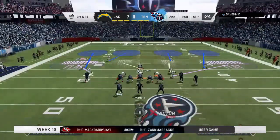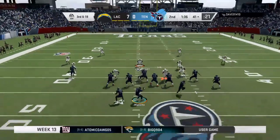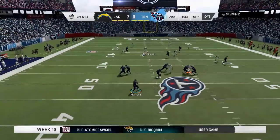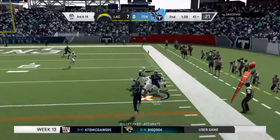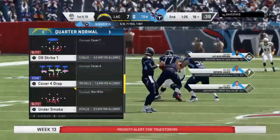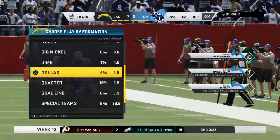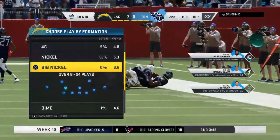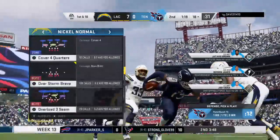Mariota will need a big play after the sack as the Titans come up 3rd and long. From the gun, Mariota. Open man is Taylor. He's got it. And they'll wind up getting this one all the way down inside the 20. A nice pickup of 23 on the 3rd down conversion. 1st and 10 at the 18-yard line.